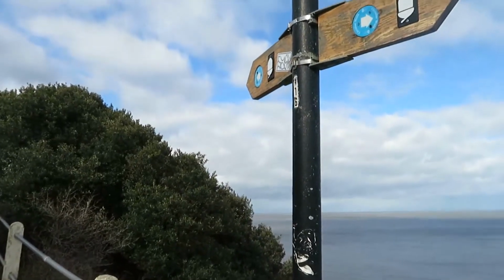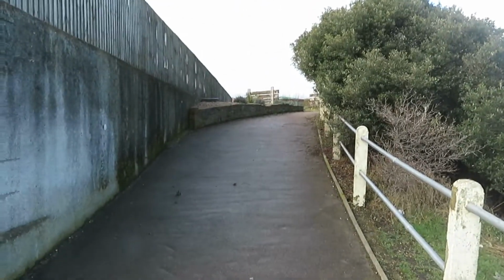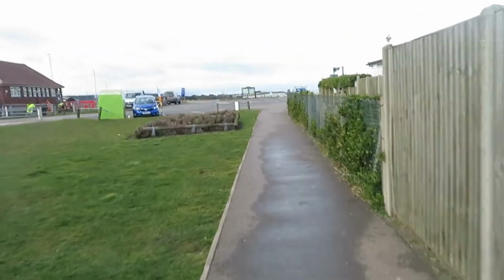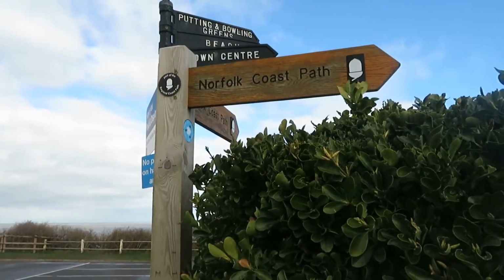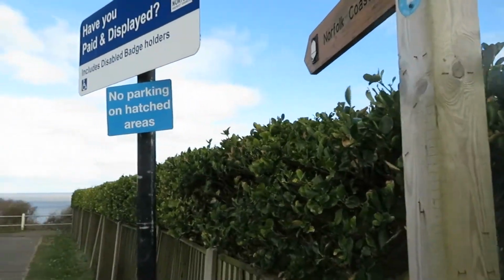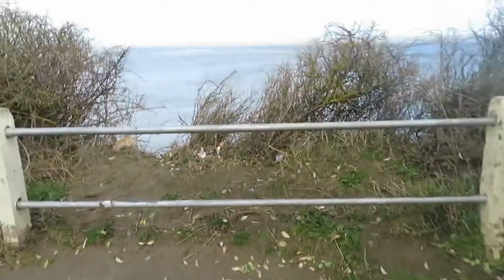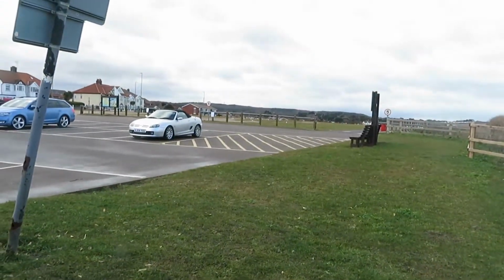There's a brief sign. We have some more definitive signs. Although when you get to the end and the arrow was pointing, there's nowhere to go. I suspect it's going to be that way then.